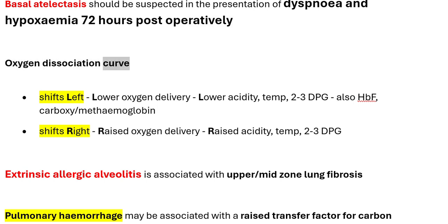Oxygen dissociation curve. Shifts left, lower oxygen delivery, lower acidity, temperature, 2,3-DPG, also HbF, carboxyhemoglobin, methemoglobin. Shifts right, raised oxygen delivery, raised acidity, temperature, 2,3-DPG.